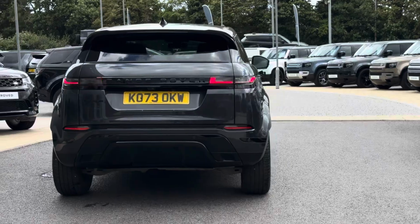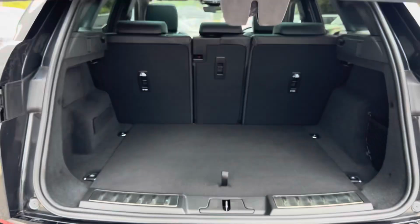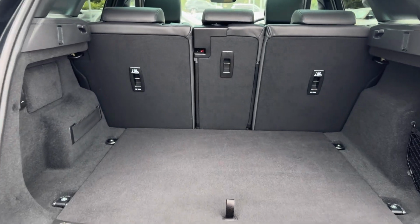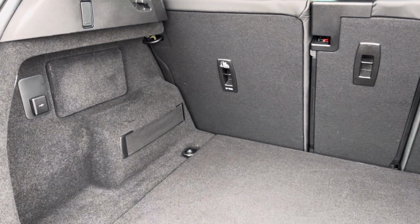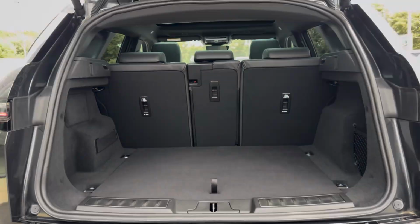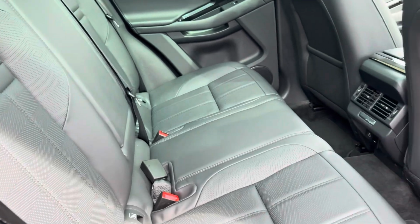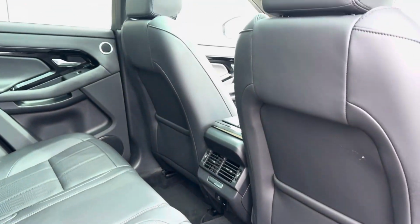Opening the powered tailgate, which can also be done via a single press of the key, will reveal the vast amount of boot space, which is perfect for a week's worth of luggage, a canine companion, or even a set of golf clubs. Rear passengers are certainly going to be impressed with their ebony perforated Windsor leather seats and their own climate control systems, which they can tailor to their own individual preferences.